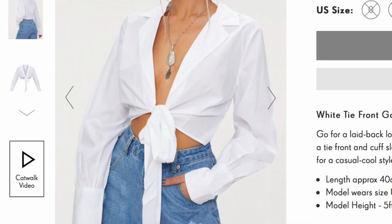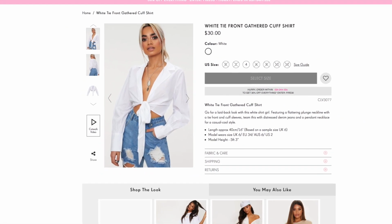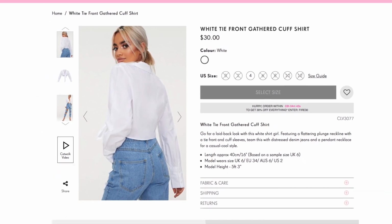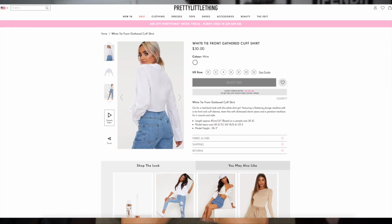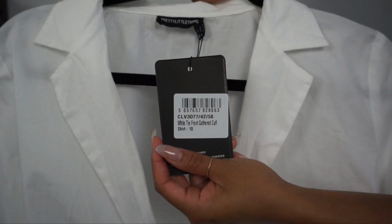So the second thing is going to be a white tie front top. It's so cute, but when I bought it, I bought the wrong size, and it's been sitting in my closet ever since. So it is a size 6 in the US. I wear a size 2 from Pretty Little Thing anyways. Their stuff kind of runs a little bit bigger. So a size 6 is definitely going to be a no.